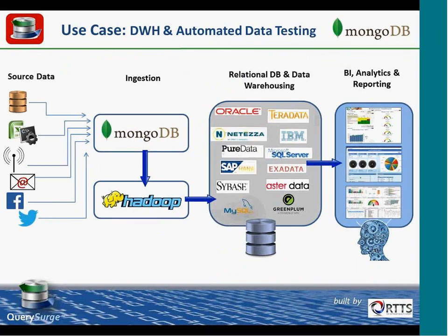So let's go back to our use case from MongoDB Inc. that had data warehouse testing, and let's look at how automated data testing impacts it. As I said, QuerySurge can test between any 2 points or any legs. So here you can see the areas where QuerySurge would be testing, whether it be from the sources to Mongo, or from Mongo to Hadoop, or from Hadoop to IBM or Teradata or Oracle, or any of those there. And it can be in the other direction or any combination. Any 2 points, QuerySurge can test on.